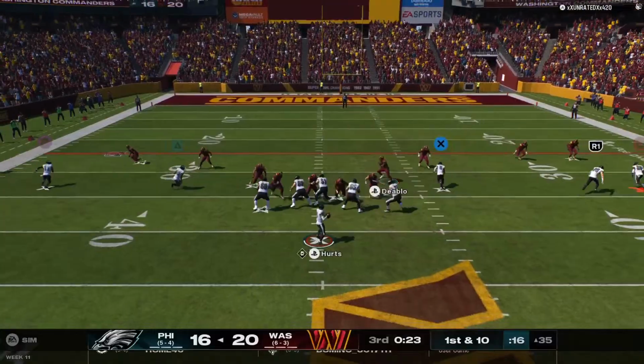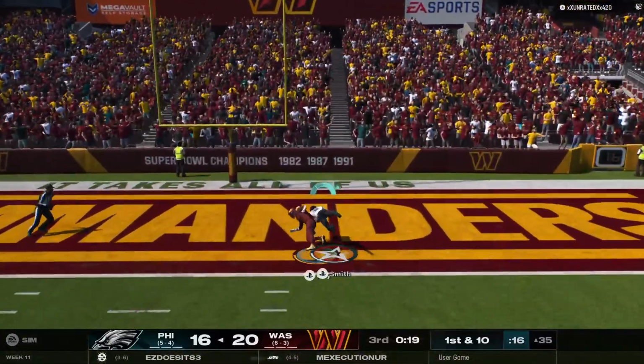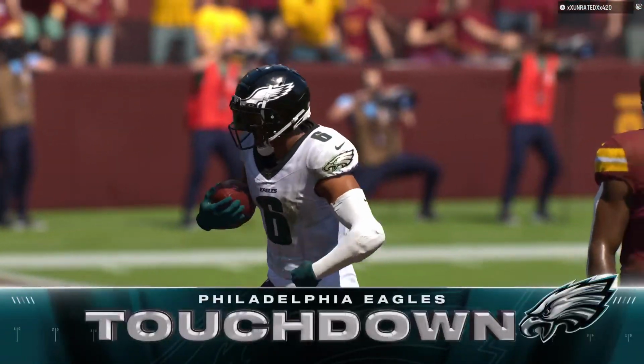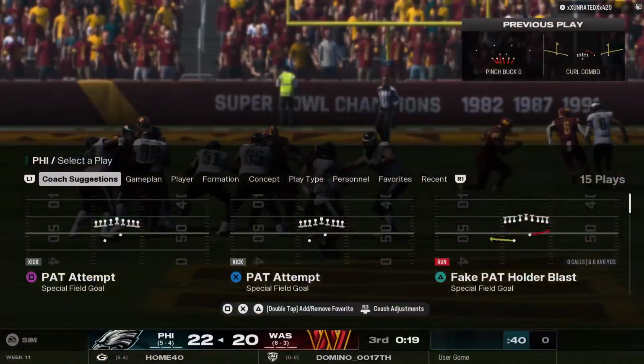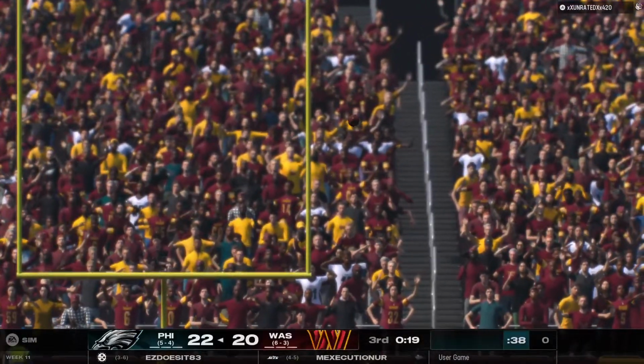From the gun, it's Hurts. Looking here for Smith downfield. And this is caught. Touchdown, Philadelphia. Devontae Smith, 35 yards. And the Eagles have taken the lead here in the final seconds of the third quarter.